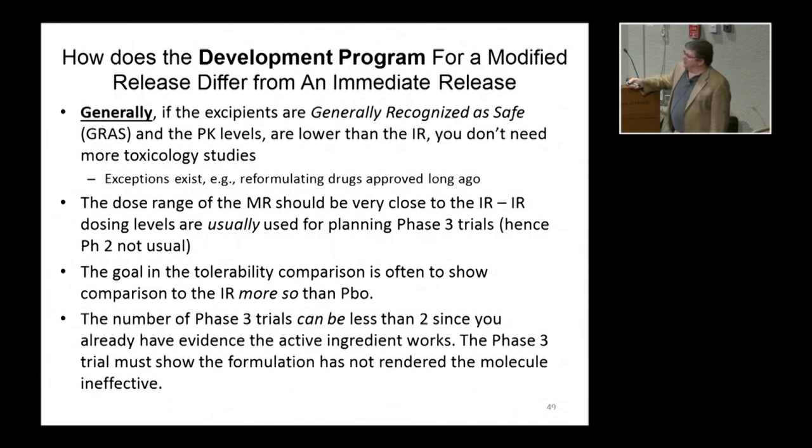Here I just have some notes on how the development program for a modified release is different. Generally, you need to do less toxicology work, especially if the immediate release was done before. Your real goal in modified release development is convenience, because it's much easier to have a once a day drug than a 4 times a day drug. If you have a kid and you try to give them a pill, even a once a day drug is a pain. 4 times a day will put you on the mat.